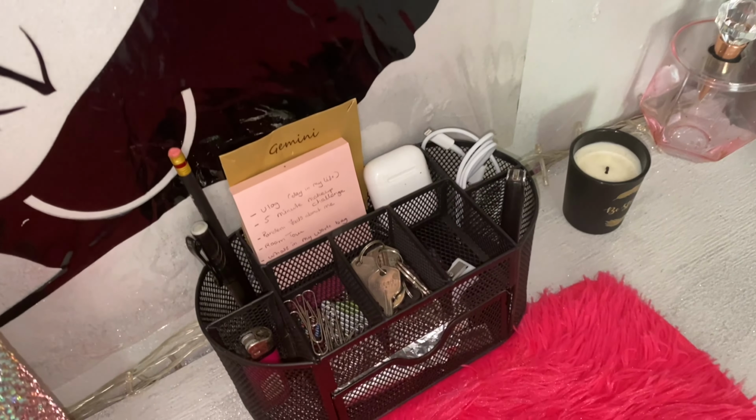In this one, I have my glue gun and stuff like that, craft stuff. And then in here, I just have chargers, phone cases, anything electronic wise you can think about is in this drawer. In here, I keep all my vitamins and pills and stuff, face masks and stuff like that, in that drawer down below here.